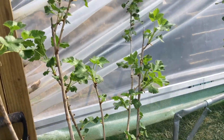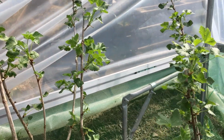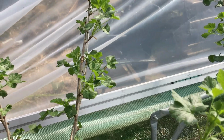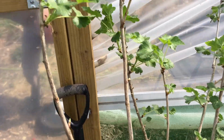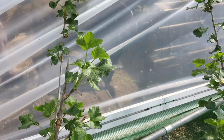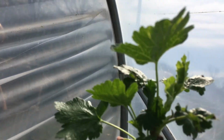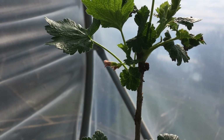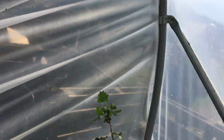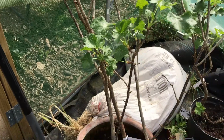My jostaberry trees, or bushes, whichever you like to call it, are coming on alright. Some of them have got some flowers on them if I can find them. I don't think I can find any now. There's one just there. I don't know if you can see that. Hopefully you can. And they've got some more on them somewhere, so they're doing good.